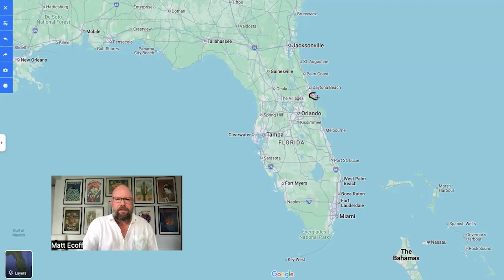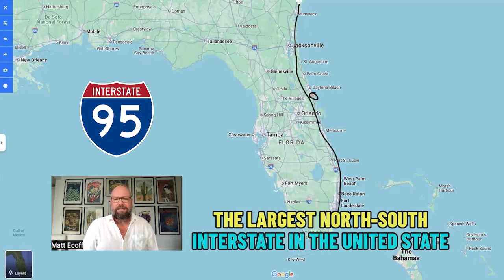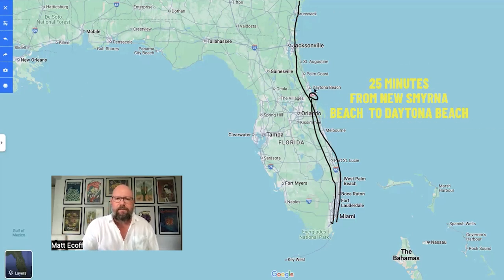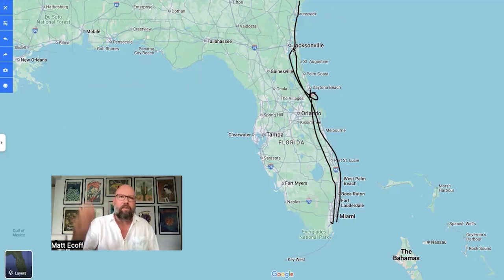Okay, let's start off with our major highway. New Smyrna Beach is right here. We're going to start off with 95, which starts from right here in Miami and goes all the way up the East Coast and ends in Canada. It is the largest north-south interstate in the United States. It's about 3.5 hours from New Smyrna Beach down to Miami, so a real quick, easy long weekend. It's about 25 minutes from New Smyrna to Daytona Beach, which has an airport. And then it's about 1.5 hours to 1 hour and 45 minutes from New Smyrna up to Jacksonville. So 95 is our main highway that runs through us.